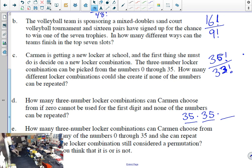41650. That simple rule got rid of 1,190 possible, 35 times 35 factorial over another. So that is a situation where that's probably the most efficient way to write it.